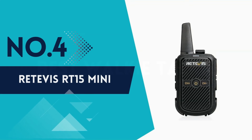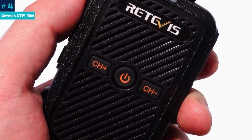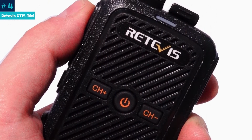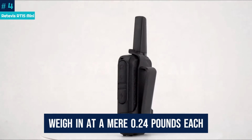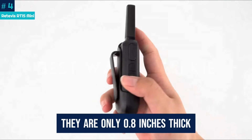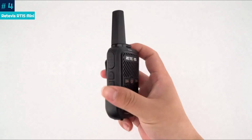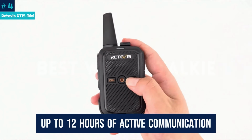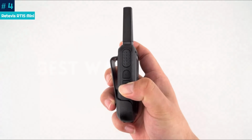Number 4. Retevis RT15 Mini. If you want a walkie-talkie that can literally fit in the palm of your hand, and that can easily fit into a pocket, then the Retevis RT15 Mini is the right choice. These walkies weigh in at a mere 0.24 pounds each, and they are only 0.8 inches thick. If you need to be subtle in your communicating, that small size helps out. And with the battery at full charge, you should get up to 12 hours of active communication, subtly conducted or not.